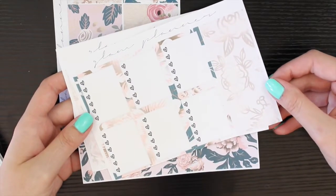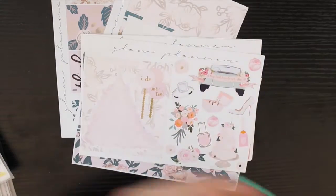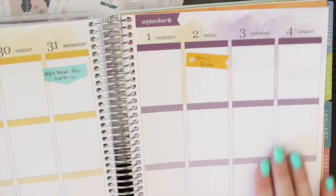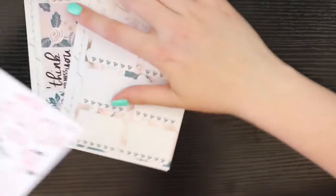Here's the checklist boxes, again, so stinking pretty. The deco, and then these are like full sheets that you would use to cover up your whole weekend. So for example, you would use them to cover up full days instead of doing check boxes and stuff. Because if you're getting married, you're probably not going to have a whole lot to do other than get married.